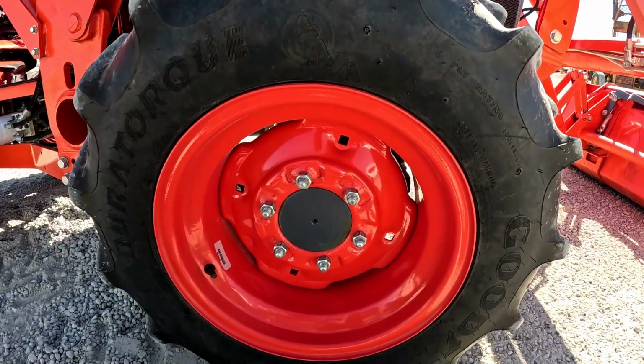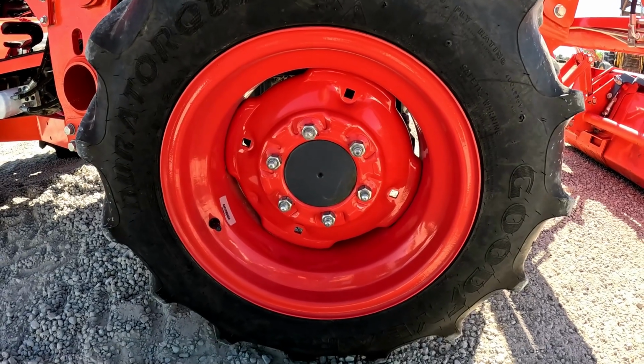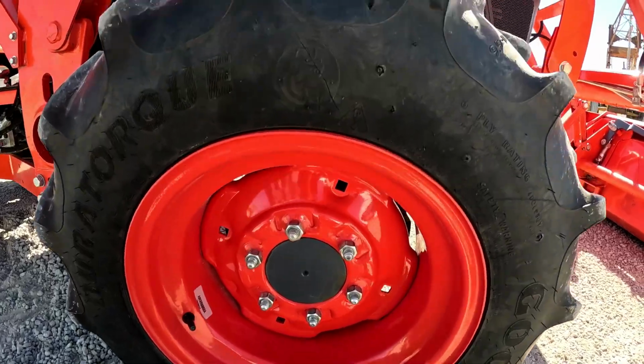Taking a look at the front rim, again, bright orange paint. Really not seeing much for nicks or dings here on this rim. Everything looks pretty darn good there.